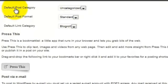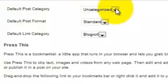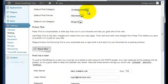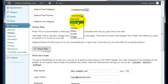This one right here, I would make a category, even if you don't know, make it a default category rather than just uncategorized. You could make it newest or whatever your website is about. You could just have one main category, and then you can always put your posts in different categories. Don't have it sitting in limbo, in that uncategorized post category, which is nothing. Default post format, well, you can take a look at this later, but I'm not going to go into that right now. This is fine.